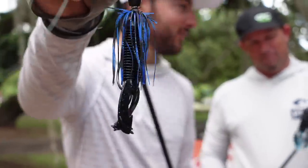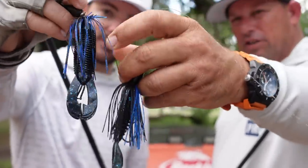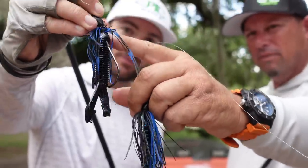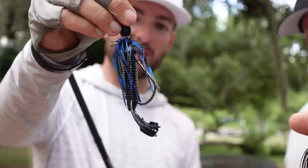You were flipping a 3/4 ounce Epic weight. I think we got the same Epic weights on. I put a little Epic bead under there for a little bit of added noise. Bobby wasn't flipping one, so it didn't seem to matter too much. We both caught a bunch of fish.